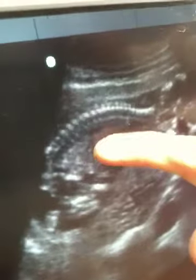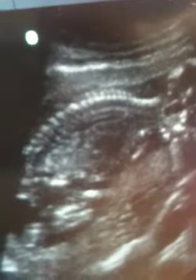You can see the aorta right along here. See this black line? Okay, yeah. Because that's liquid. Right. So that's the biggest blood vessel in the body. So we can see the aorta right along here. So we can see it pulsing, too. Yeah. And you see the baby's kind of moving just a little bit.